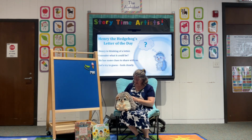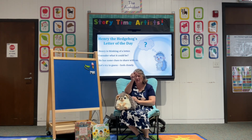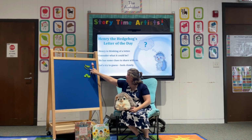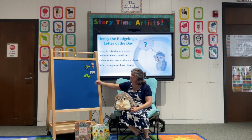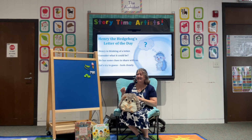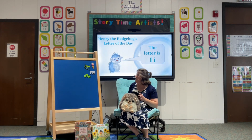And last one. Ooh, this is like a real little guy. He's about this big. He looks bigger right now, but he's about like this big in real life. We just zoomed in. What is he? This is an inchworm. Inchworm. So we have ice cream, iguana, icicles, and inchworm. And what letter does inchworm start with? Yes, the letter I. Awesome job.